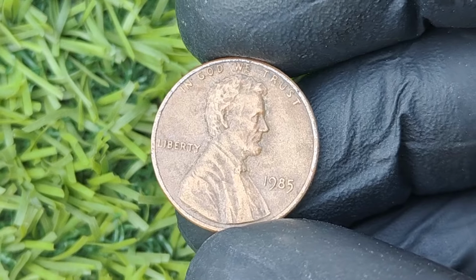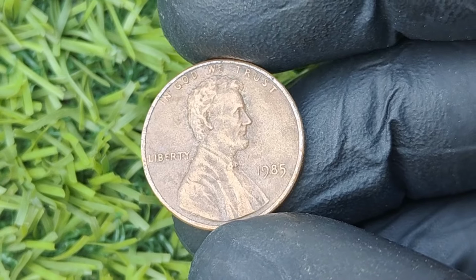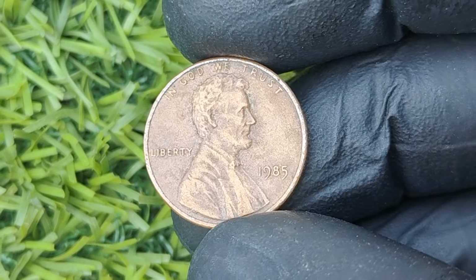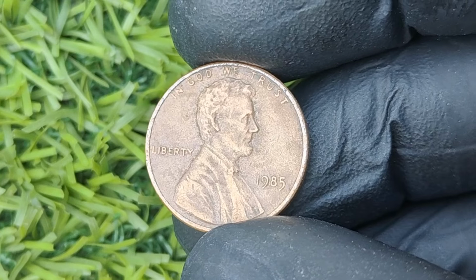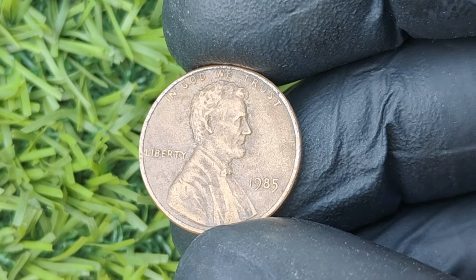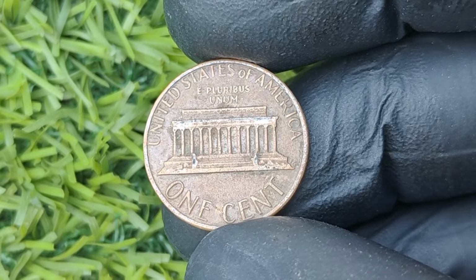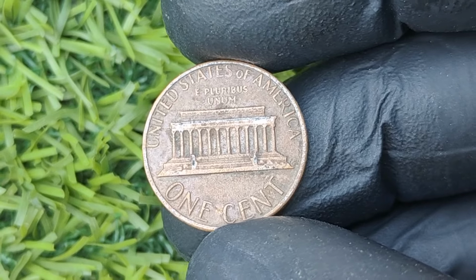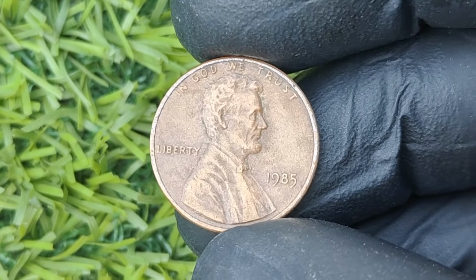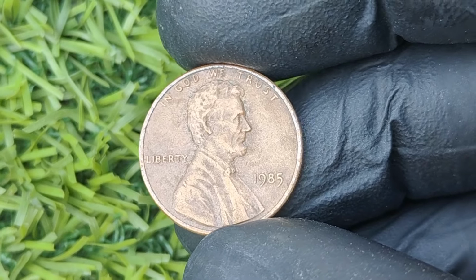Now let's talk numbers. As of this year, the highest confirmed sale of a 1985 no mint mark penny sits at $884,000. Prices for MS66 coins are hovering around $12,000 to $25,000. MS67s are pushing $50,000 to $75,000. Anything above that, that's where the real money lives, and here's the catch. Fewer than a dozen have been found in pristine condition. That means demand is high. Supply is almost gone. And value? It's rising faster than ever. So if you wait, you could miss the window, but if you act now, you might just change your life.